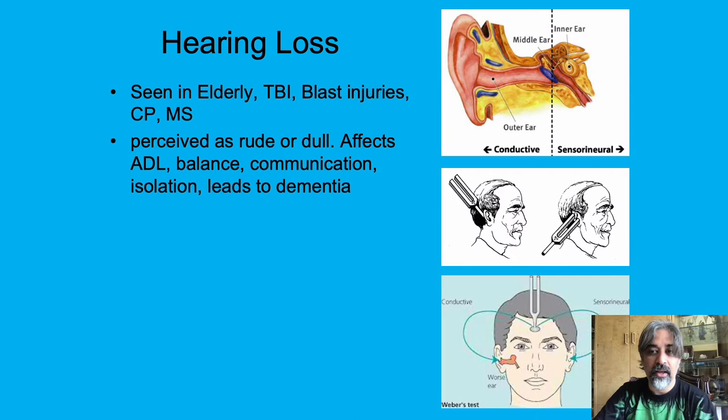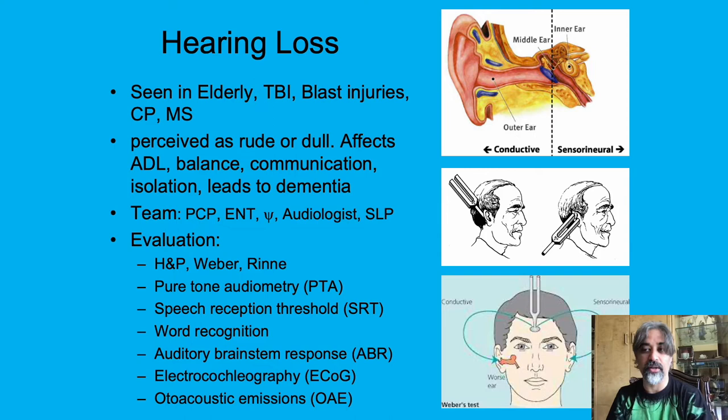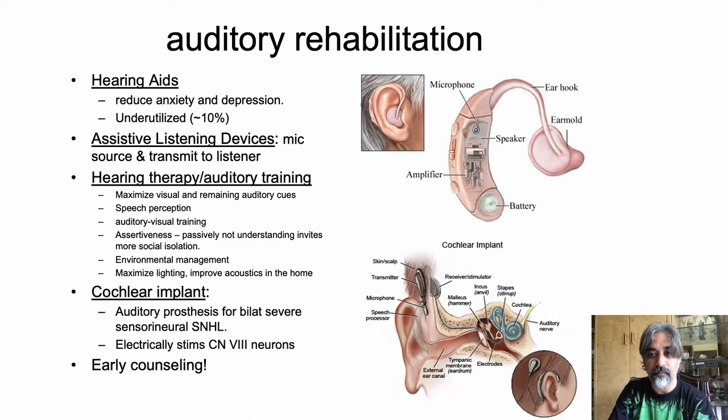Hearing loss is quite frequently seen in PM&R, especially in the elderly, TBI, blast injuries, cerebral palsy, and multiple sclerosis. Society perceives people with hearing loss as rude or dull, and this affects their daily function. As someone with early hearing loss, I can attest to this. Along with speech, your team will now include ENT and audiology, who will employ clinical and audiological testing. As always, rehabilitation includes compensatory strategies and assistive devices like hearing aids and visual cues. These reduce anxiety and depression.